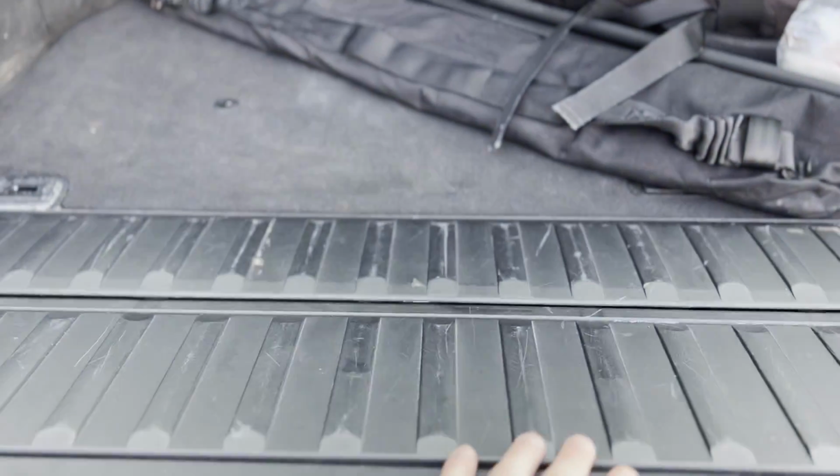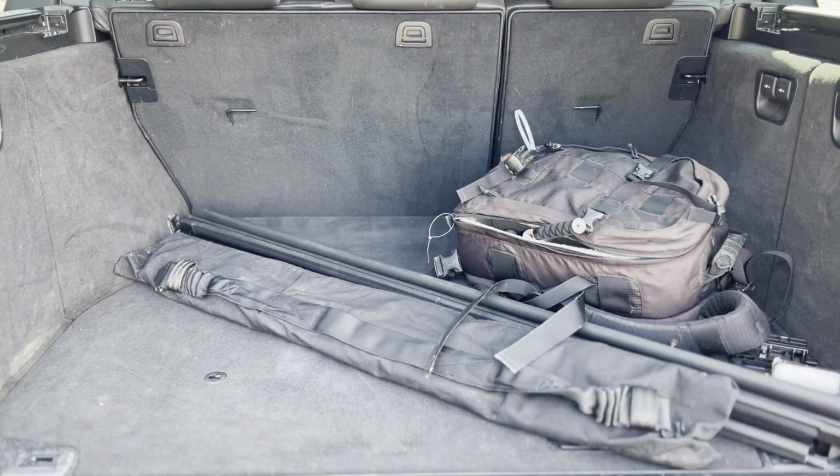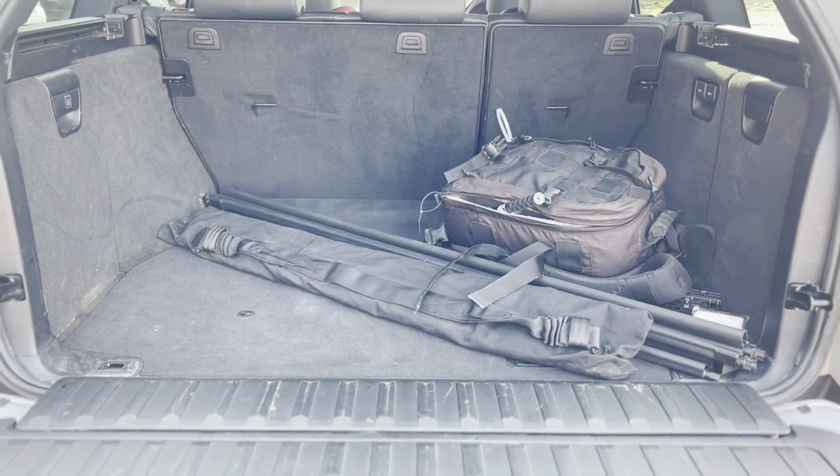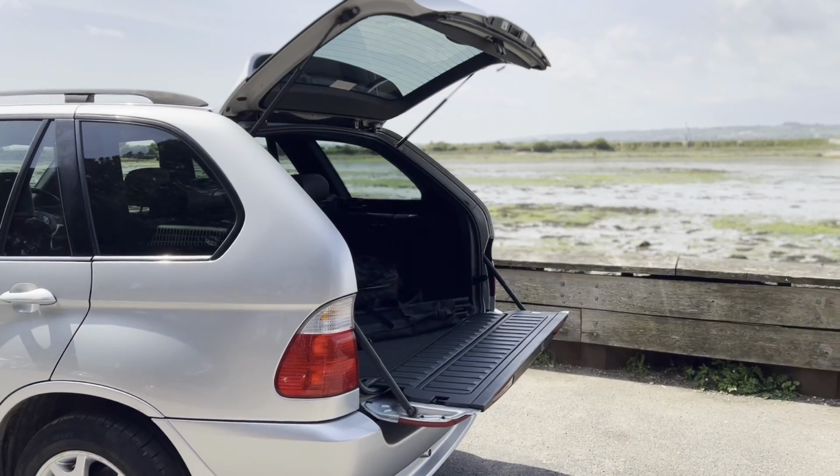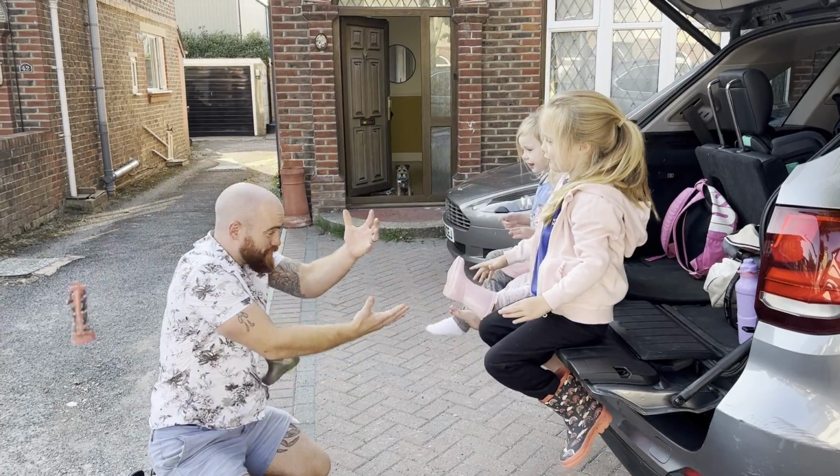But the boot is massive, and it's got that iconic split tailgate. And I think at the time BMW actually owned Land Rover, and that's one of the design things that they actually stole from the Land Rover for this car, which has gone on to become a very popular feature of the X5. So if you're actually thinking about buying a first generation X5, the good news is they're very affordable.